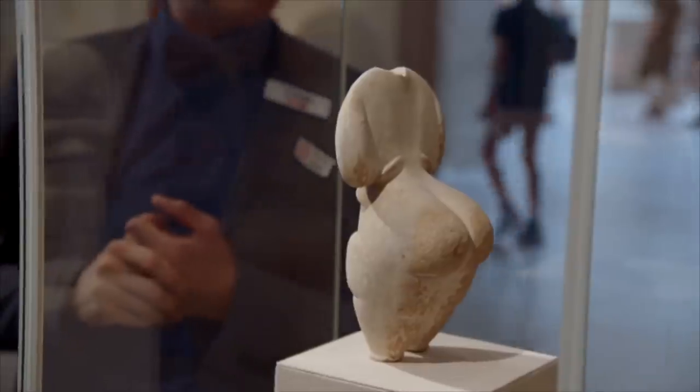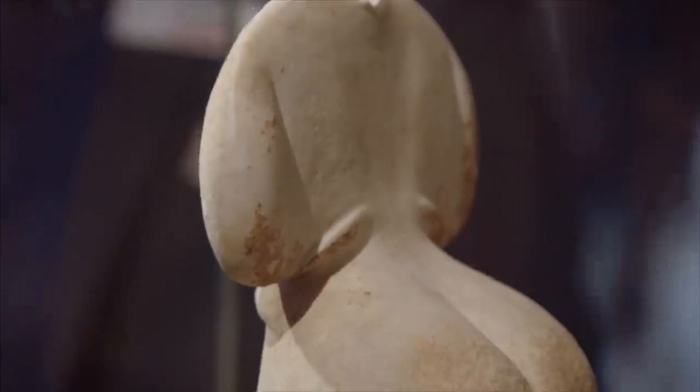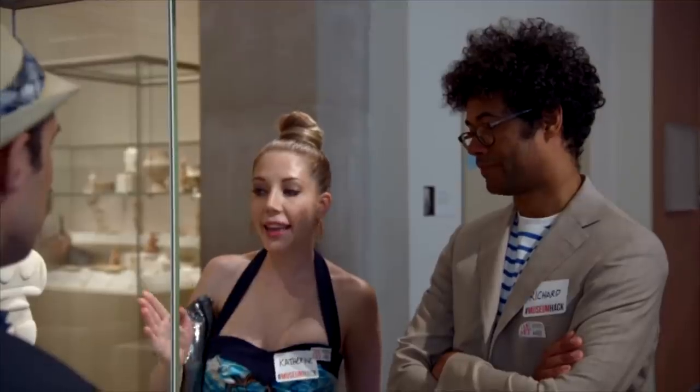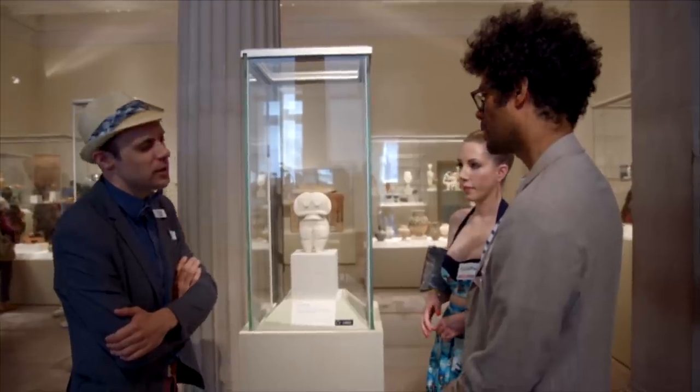Commentators claim that the proportions of the sculpture mean the artist may have been looking at herself without a mirror. Ooh, yes, okay. You are looking at this from the wrong angle, gentlemen. I know. And I like that she has natural breasts. Yeah. Is this for sale? Unfortunately not. Okay, let's move on.